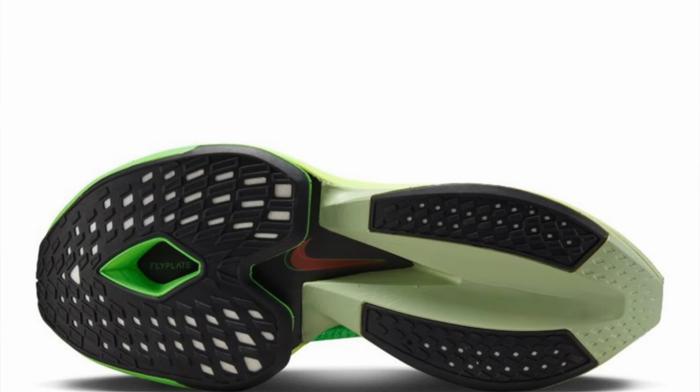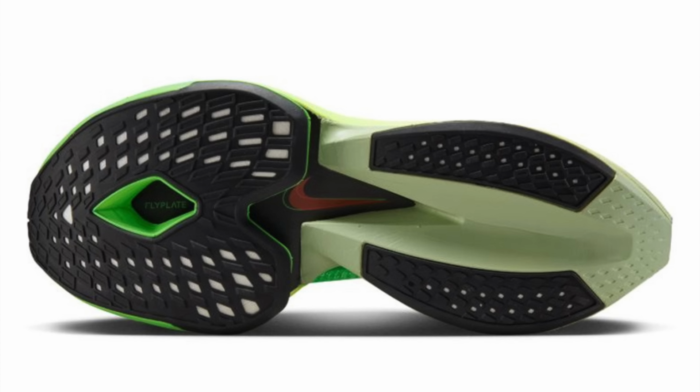Is the Vaporfly Next Percent 2 as propulsive as the Alphafly 2? I still think the Vaporfly perhaps is the shoe that works for more people as opposed to the Alphafly. That one's a Marmite shoe, I suppose. It's either going to work really well for you or not at all. I don't think there's anything in the middle. I think perhaps if you want the increased stability that the Alphafly offers, maybe in the heel, and also I guess in the mid to forefoot as well. It's that bit wider. It may be worth forking out the extra cash, but I think the Vaporfly Next Percent 2 is superb value on discount.